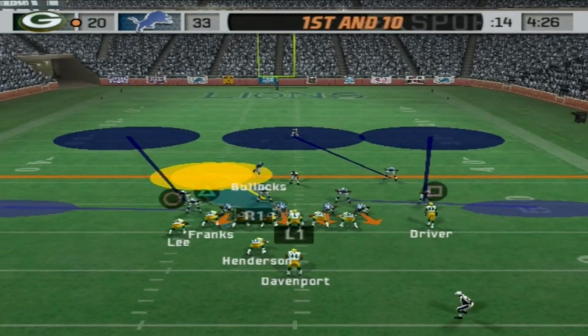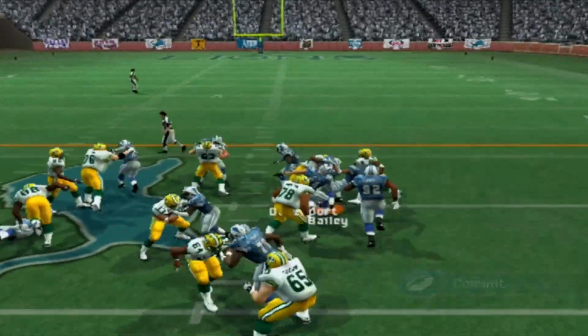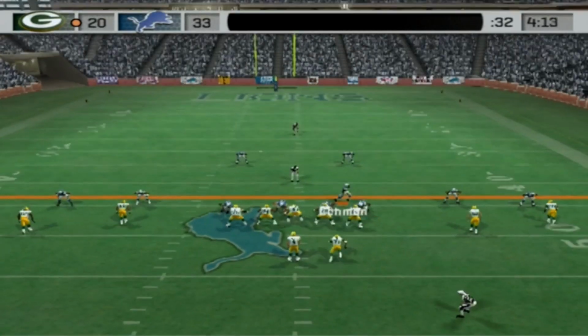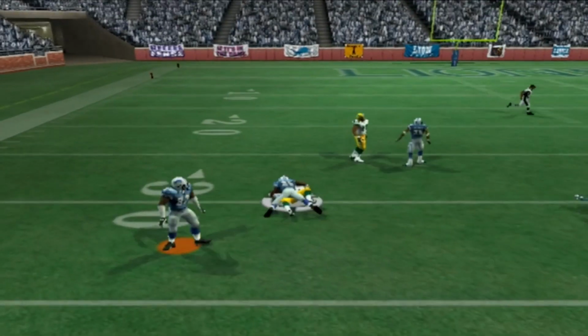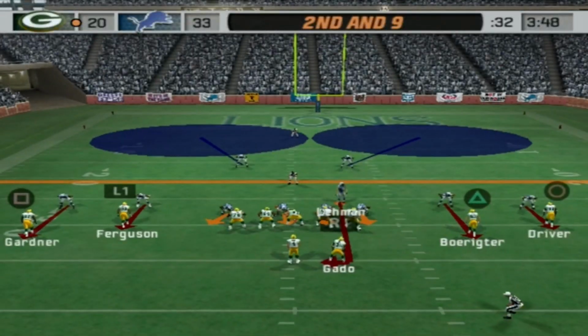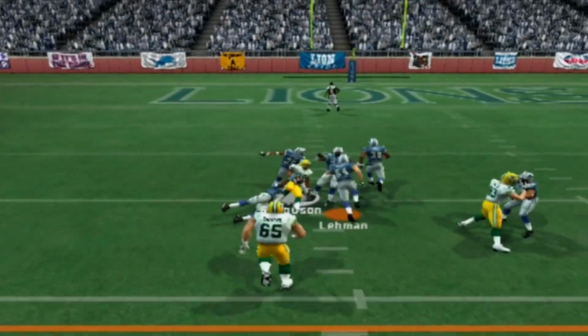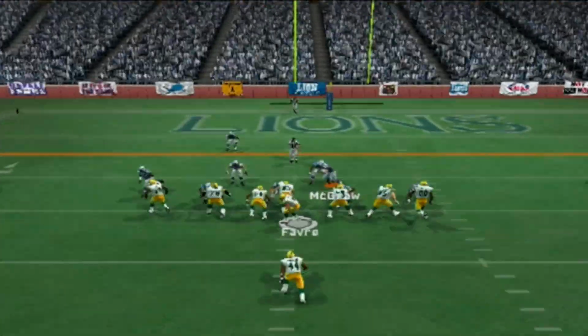So Green Bay is near midfield here, 1st and 10. Hand off to Davenport, and he's going to get across midfield now. So the Packers inching closer to getting some kind of points on the board. And here's a big catch by Rod Gardner. New set of downs, 2nd and 9. Here's Favre, throws left side. He's going to find Ferguson, who's inside the 20. 1st and 10 now from about the 15-yard line.